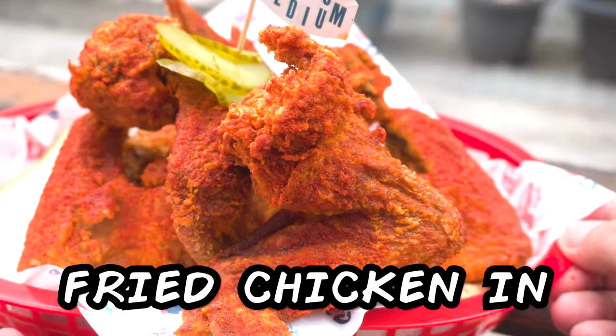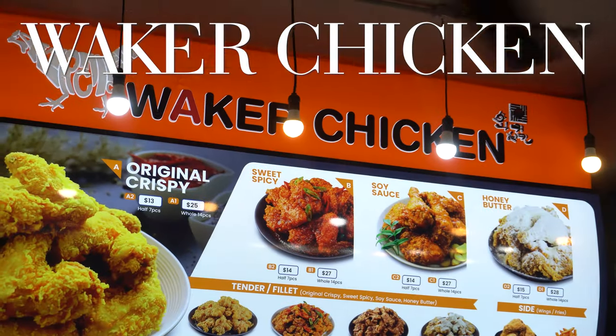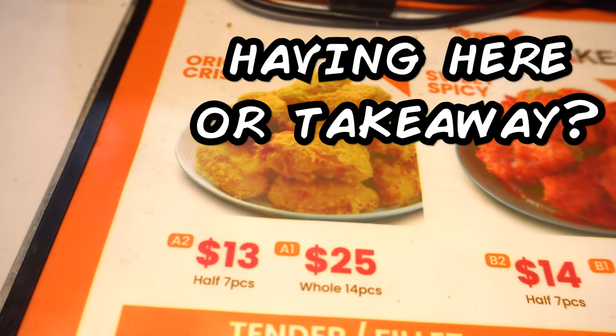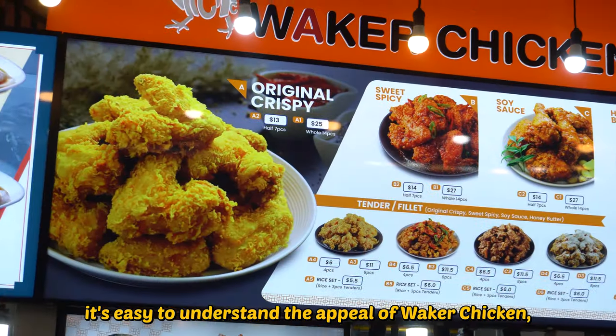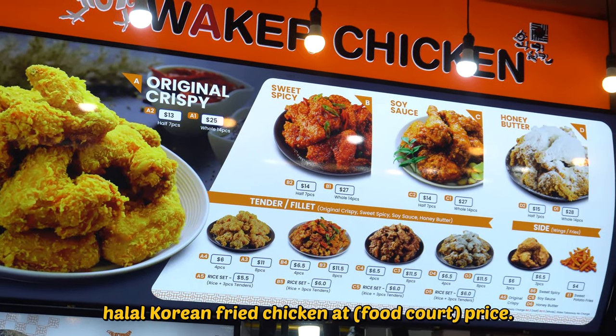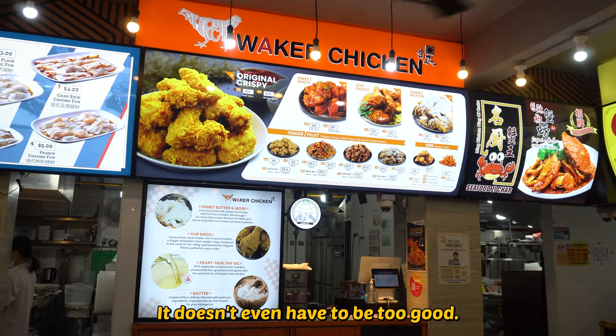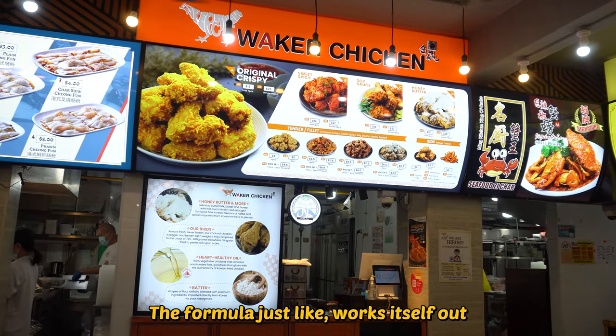I want to eat the best fried chicken in Singapore, and that brought me to Waker Chicken to try their original crispy. You got an A2. It's easy to understand the appeal of Waker Chicken: halal, Korean fried chicken, and kopitiam fries. It doesn't even have to be too good. The formula just works itself out.